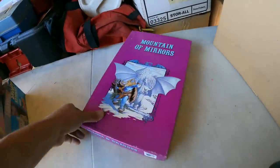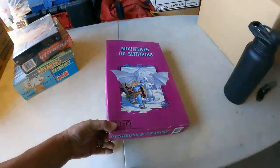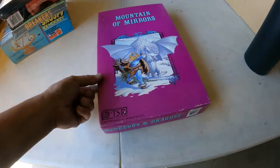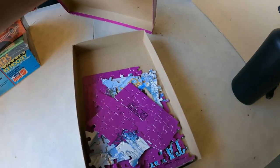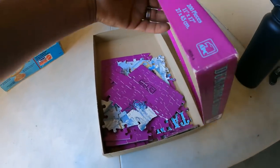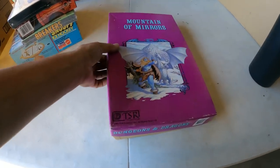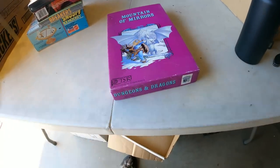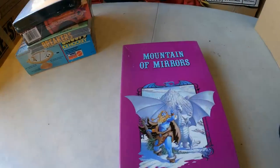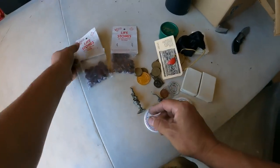And then lastly, I got really excited when I saw this because I'm like, oh my goodness, Dungeons and Dragons in a box, 1982. Mountain of Mirrors, but it's just a jigsaw puzzle. Still very, very cool, all right? Don't get me wrong, it's still really cool, but not as cool as if it were a Dungeons and Dragons game booklet or pieces. So anyways, a little update there. All right, guys, a couple cool things out of a box.